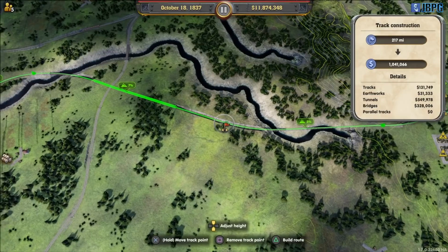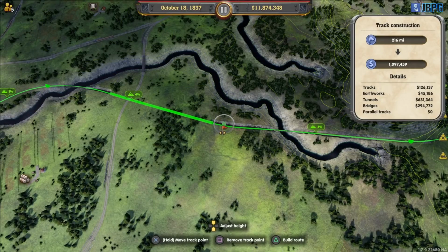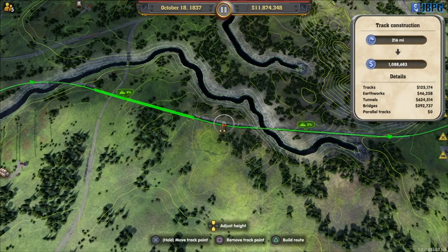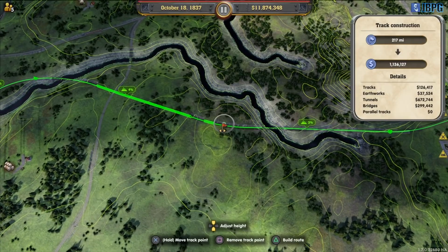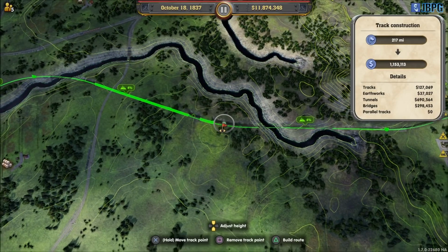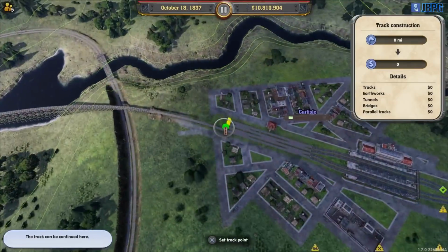It's a 7% gradient there. I can reduce it by doing that. Four percent, 2%, 5%. Sure, we can get better than that if we're careful. 2%, 4%. Had it a second ago. I've lost it now. Where's my 4%, 2%? I'll take a 4 and a 3. Okay, so there we go. We've got a direct line through from Carlisle through to Glasgow.